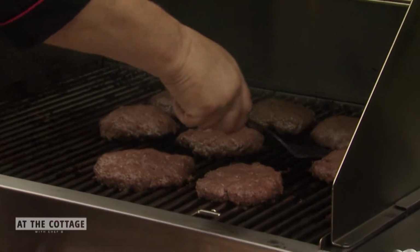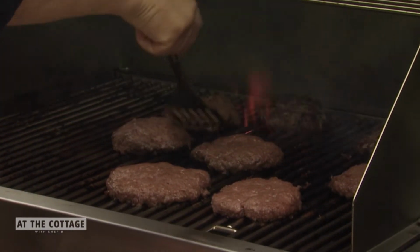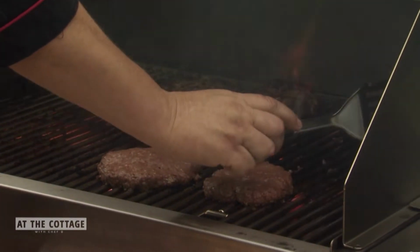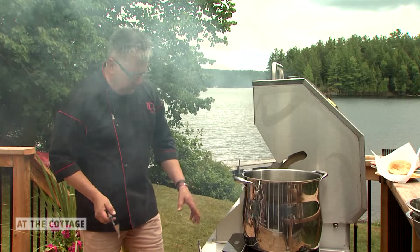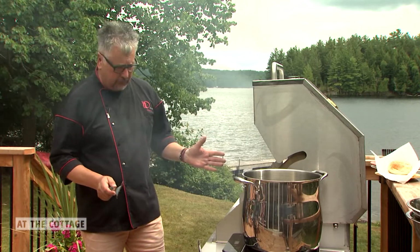Okay, so now our burgers are halfway cooked. And now we're going to turn them over. We have some nice lines on it. My fire's down, so it's not too hot. You are still going to get some flame.